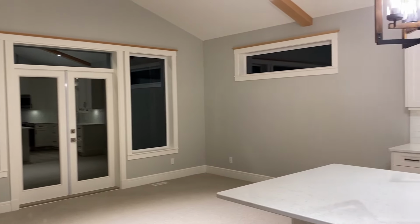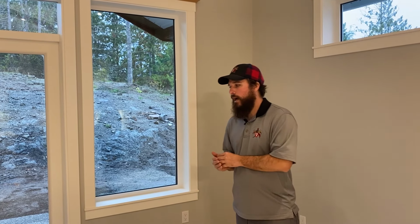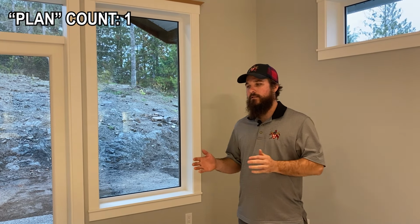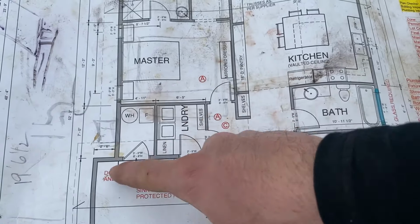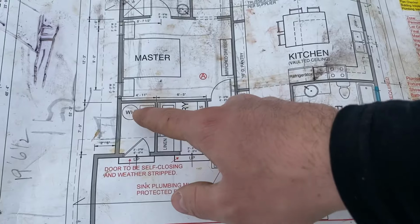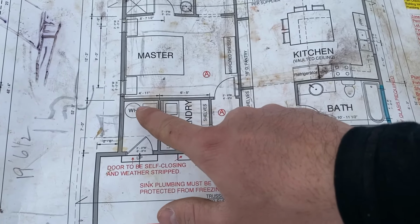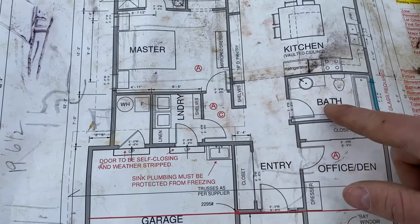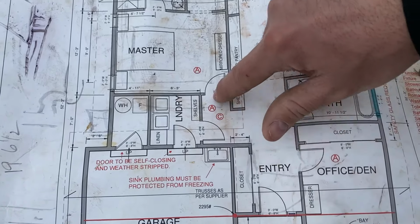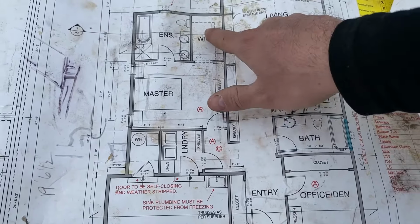I was really excited about how the living room turned out. There was a lot of planning that went into this living room, and I can't stress enough how important planning is to the success of a project. The reason why I bring that up is because we ended up bringing ductwork through the slab, which was a lot of pre-thought and trying to figure out where that's going to go, and that was right at the beginning of the project.